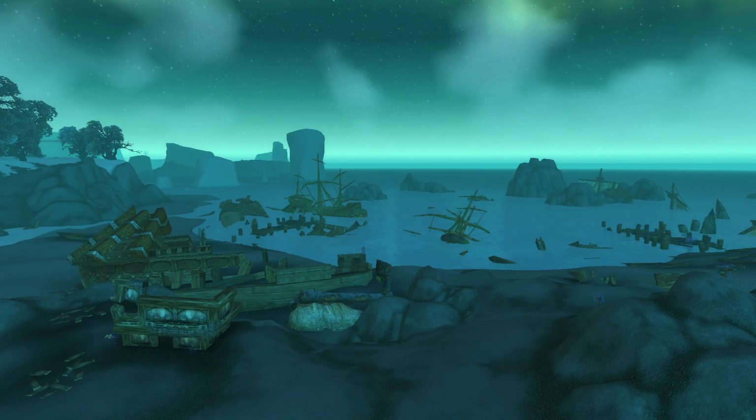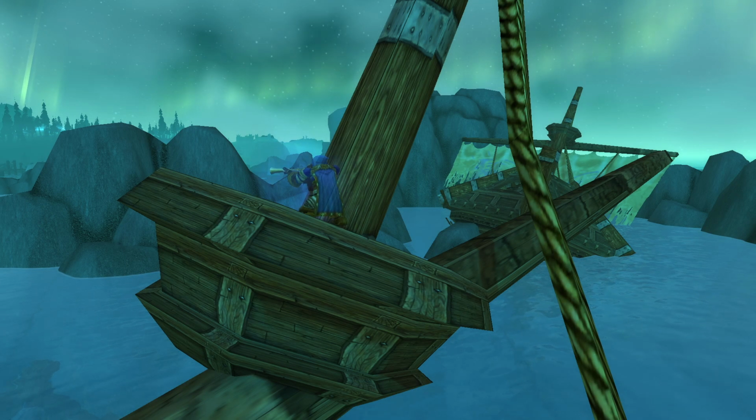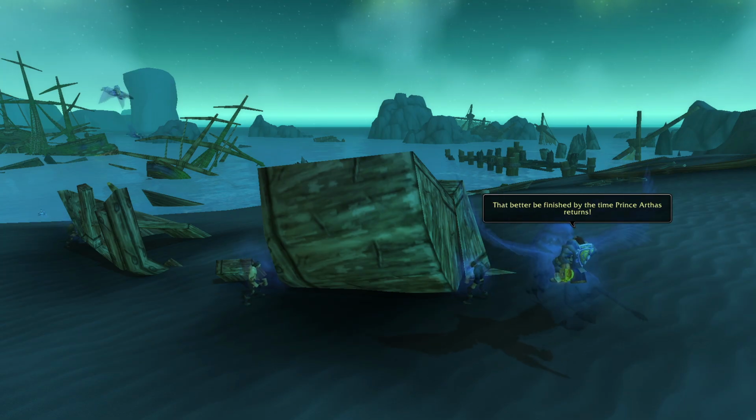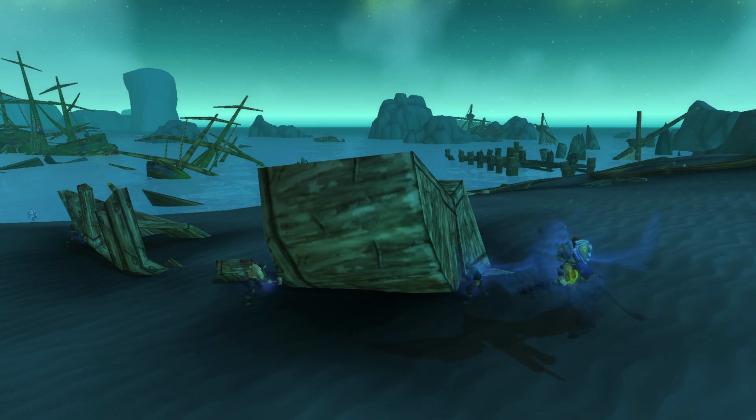ghosts wandering aimlessly. And so the lore behind this place is that Arthas wanted to kill Mal'Ganros, and he was like, we need to kill him. And then his dad was like, no, you're coming back home, Arthas. You got to get out of that Northrend place. It sucks. And he was like, no, we have to stay here. And so he's like, all right, we need to get rid of the ships that we go home on.